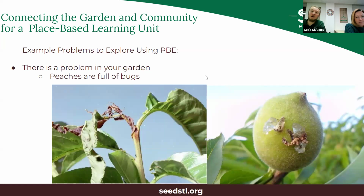You're like, well, what's causing that? What's going on? Does my tree have a disease? Is it a bug? Because a lot of times this looks like 2 different things, right? So you would again have to look out and identify what's the problem. There's something going on with the peaches. This doesn't look normal. How do I figure out what's wrong? And again, you could reach out through extension agents.